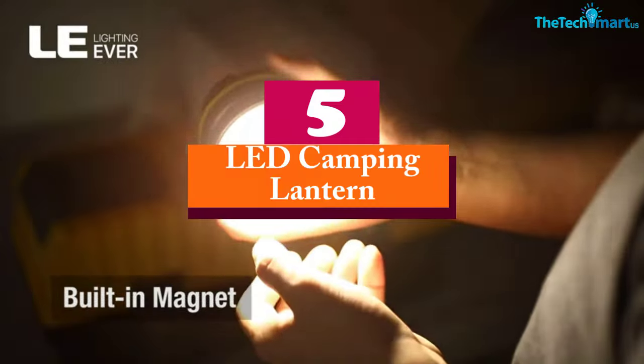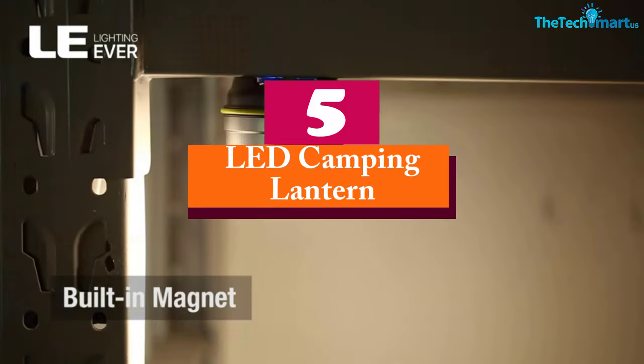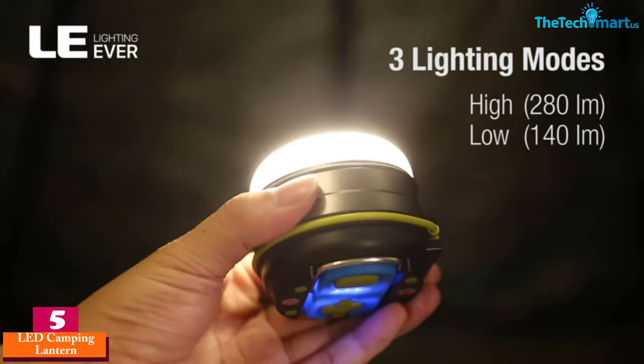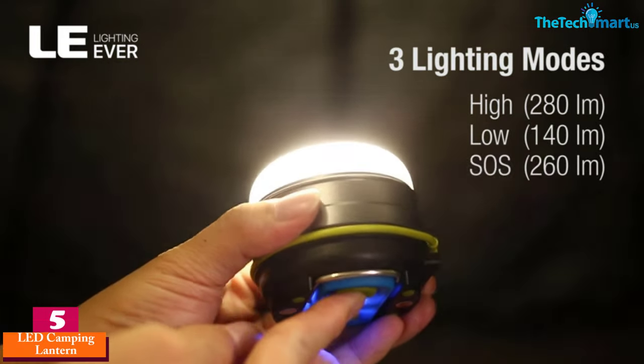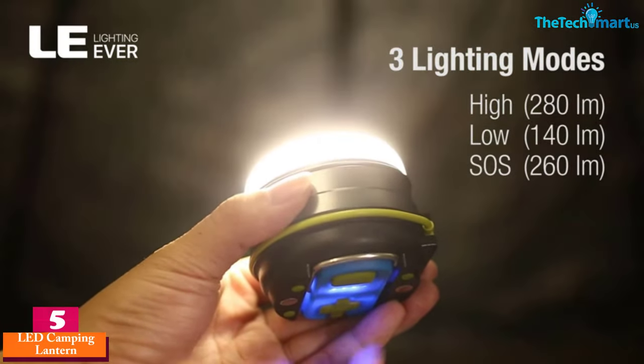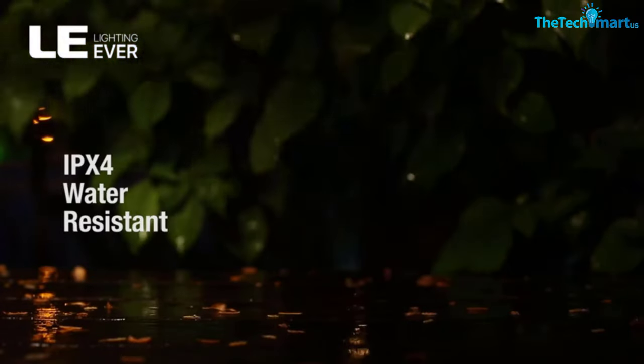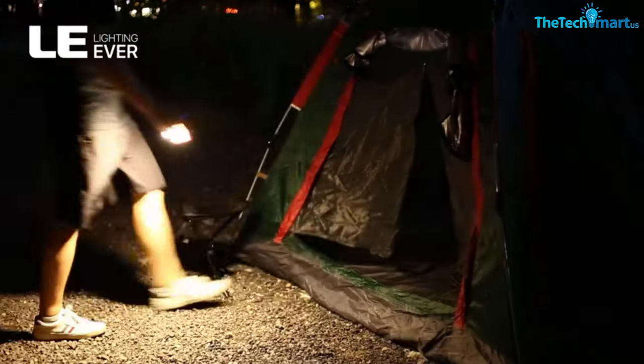Starting at number 5, we have the LED camping lantern. The model is also rechargeable and it features 3 light modes. The battery is also very powerful at 3000 mAh power bank. It is also one of the best because you can always use this under any condition since the model is waterproofed. It is a mini flashlight and it comes with a magnetic base.